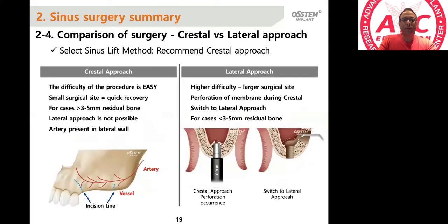So of course, the crestal approach, the difficulty is access, right? We can't see, but the procedure is much easier, the recovery much quicker. When you're first starting out, I would say have at least 7 millimeters of bone, but I've done cases with 1.5 millimeters of residual bone, and this comes with more experience, of course.